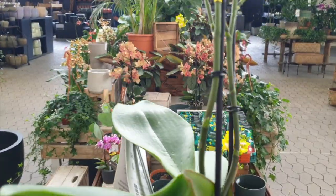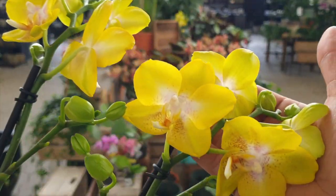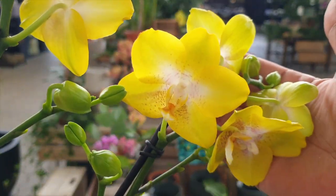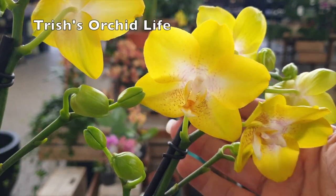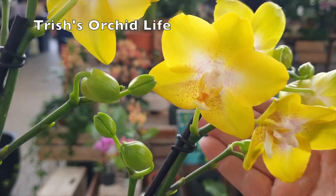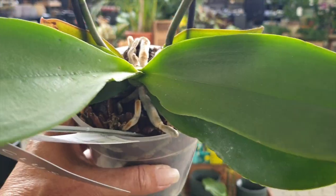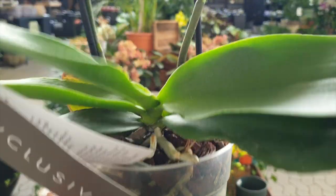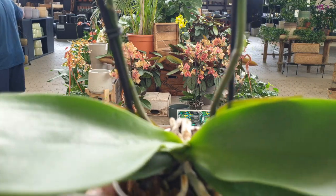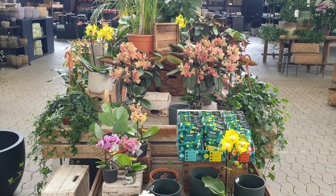And what a cheerful little one she is. When I was here last, I was not just dumbfounded because she's so cute, but because she looked familiar. And Trisha's Orchid Life has one, either the same or similar. Anyway, she is a great little candidate. She could be one for the patio for us to take home. We'll keep her in mind, but we'll put her back because I don't want to be hogging these orchids. But we have another one over there. Let's go have a look-see.